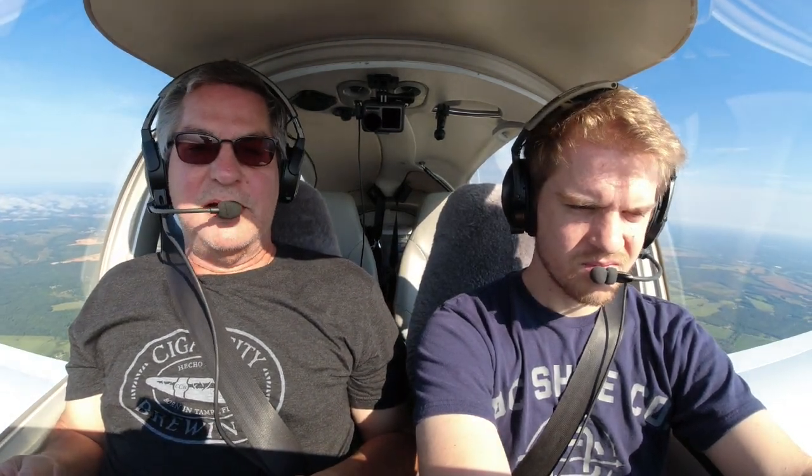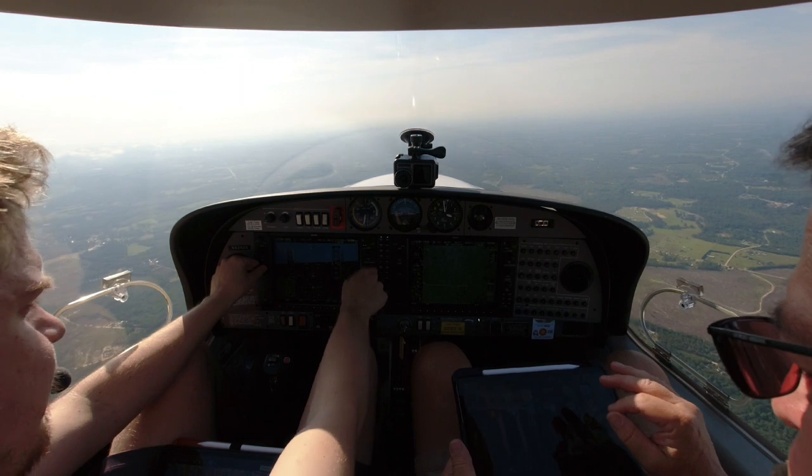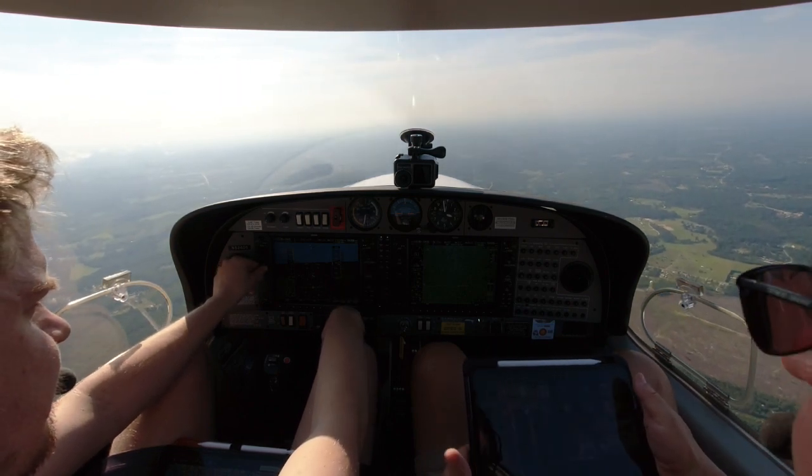5.4. You need to tighten her up. You're almost a half mile off where you're supposed to be. You might need to, you know, turn in 12, 14 degrees or something. You just switch to your next leg as we cross. All right, so you got 5.4.